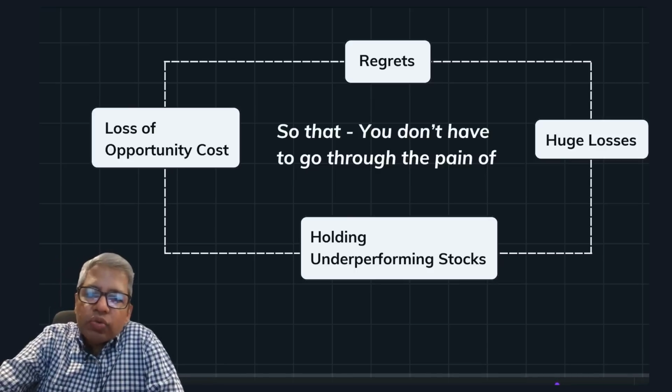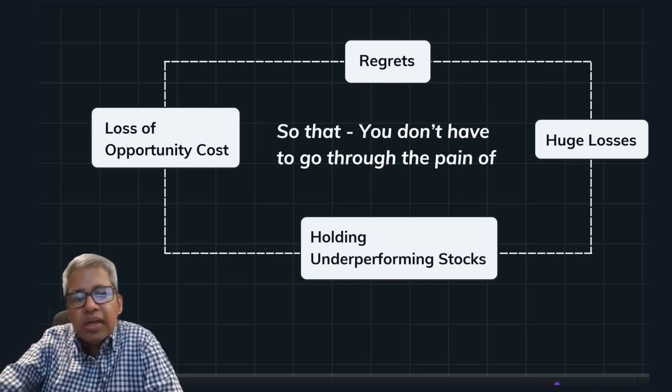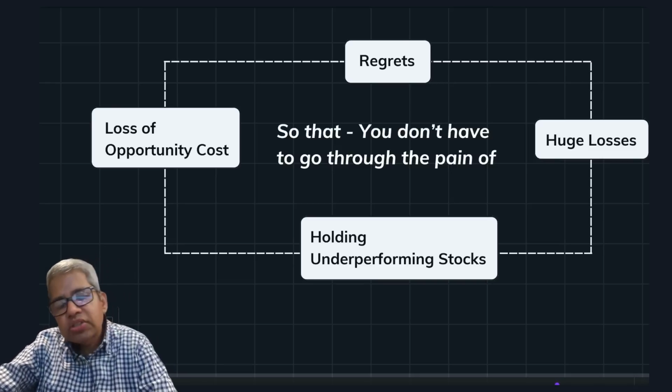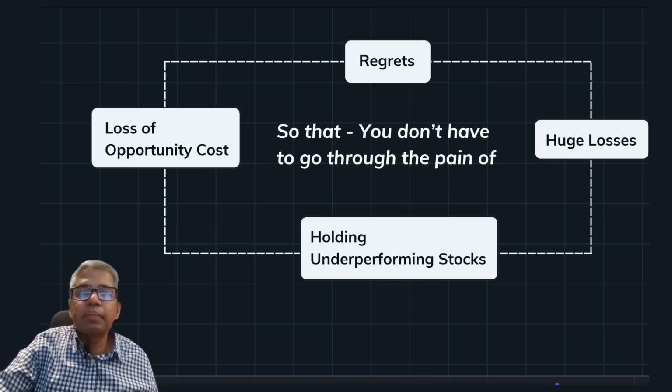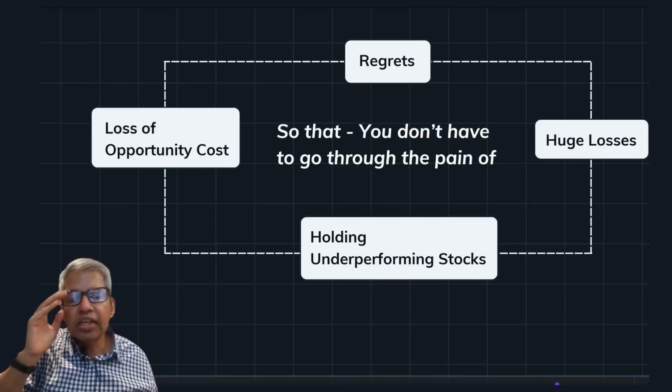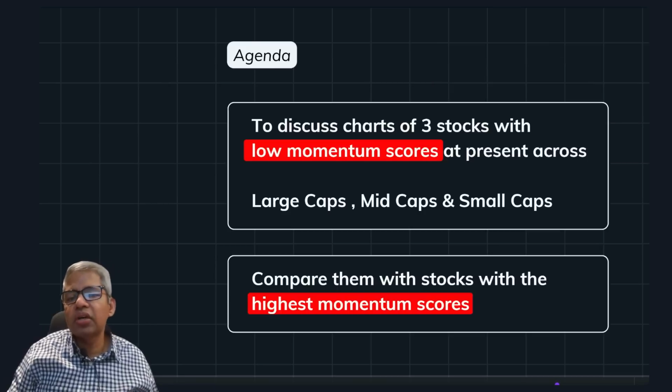So you don't have to go through a lot of regrets. Why did I buy it at 100? It is now 20 rupees, and 5 years have gone by, and I'm not able to get my price back. Huge losses, huge opportunity cost loss, and of course, underperforming stocks will sap the energy out of you. It will take you into a negative energy world where you will start to lose confidence in your own stock picking.